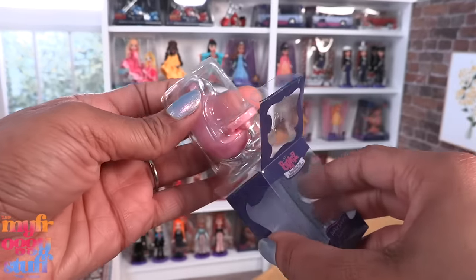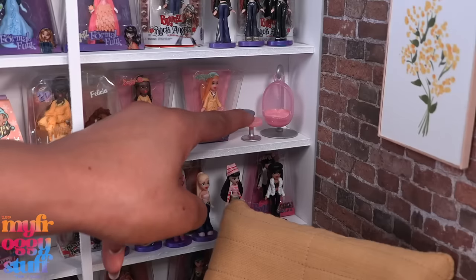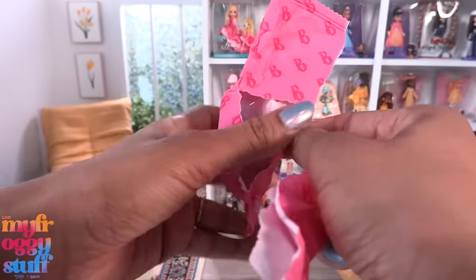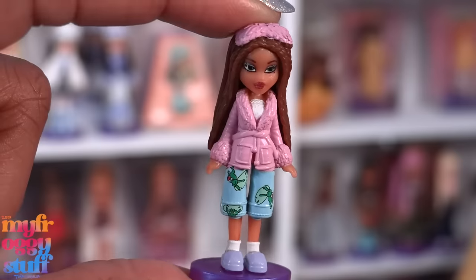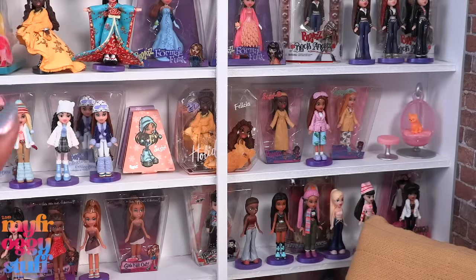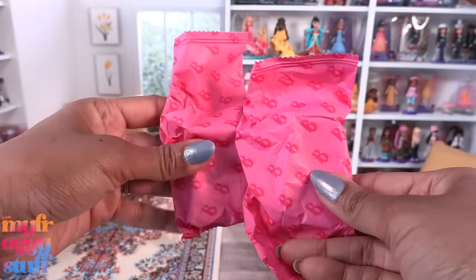Let's take it out of the box to get a closer look. And it's three pieces, and the chair actually swings. It easily fits on our little shelf where we can place the Polly Pocket cat inside. And the other mini is... Oh, Slumber Party Yasmin! I didn't even know that these two came together. Wearing a pink robe and little frog pants, she's finished all the way around and looks great on the shelf. Let's open another one because we're still looking for that Wintertime Sasha. Both of these feel like doll boxes.